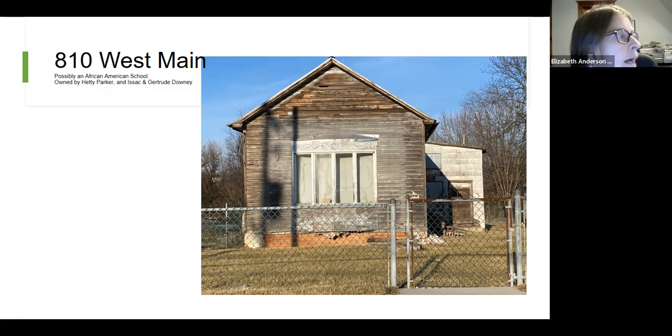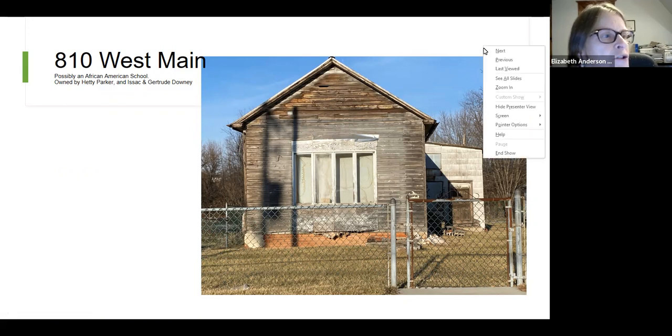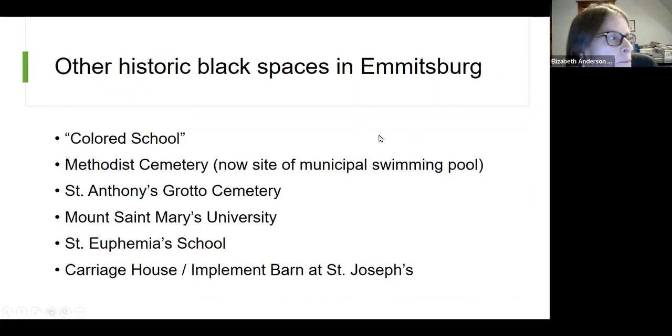It was owned by Hetty Parker and Isaac and Gertrude Downey, all three of whom, at different times, first Hetty Parker and then the Downeys, are African-American. So that's yet another structure that we've been able to find in Emmitsburg. There are other historic Black spaces in Emmitsburg that we're researching. Obviously, the colored school that apparently moved, because in 1902 we have newspaper articles that tell us the old school had become dilapidated and was no longer being used.